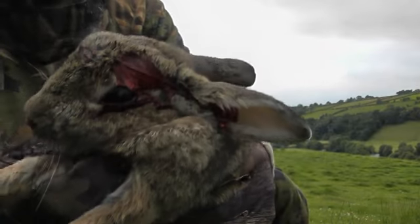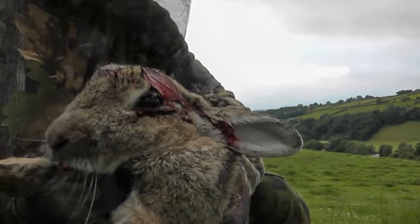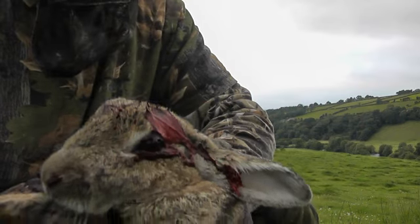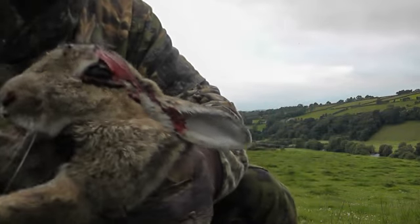Just shows the power of these FAC air rifles. But I'm really pleased with that stalk. It went really well. And to get in close to him from that distance, it's a really good bit of stalking. I'm really chuffed with that. I think I managed to get so close to him.